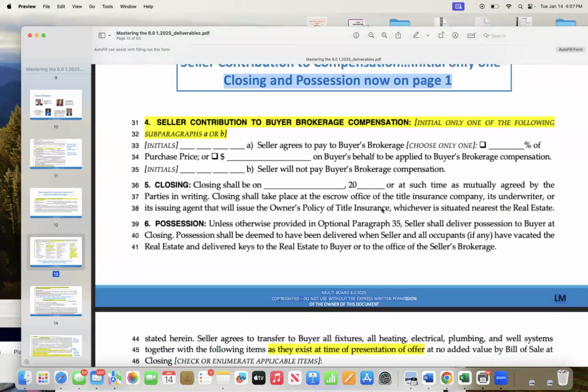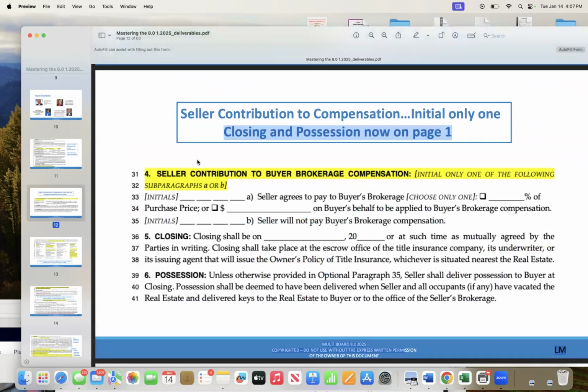I have a quick question. Can you go back up? Okay, so the seller contribution to broker, is that something that when we're filling out a contract on the buy side, we put that in and then they have to initial if that's okay with them, if they're going to do it? Or do we leave that blank? Okay, I just want to make sure. You need to make sure you always have it on there. So whatever is agreed, if the buyer is paying you directly, then you initial 35.